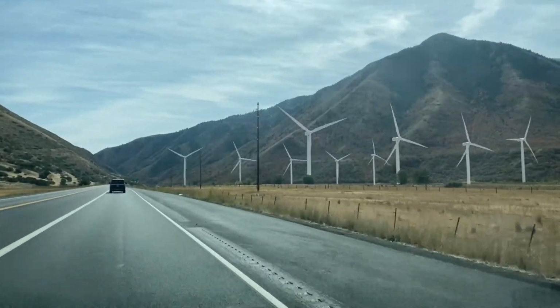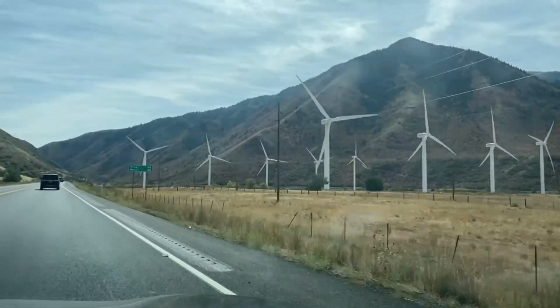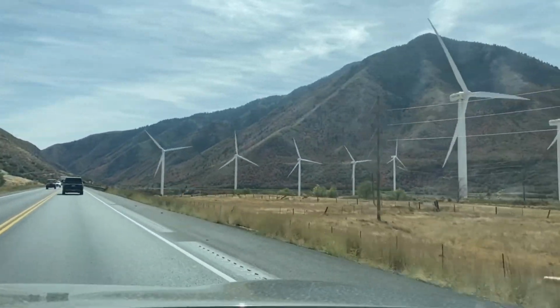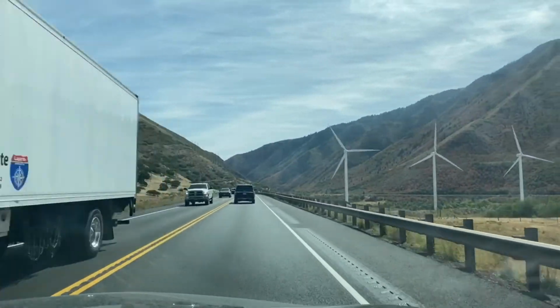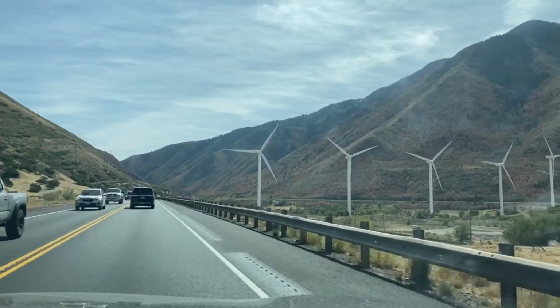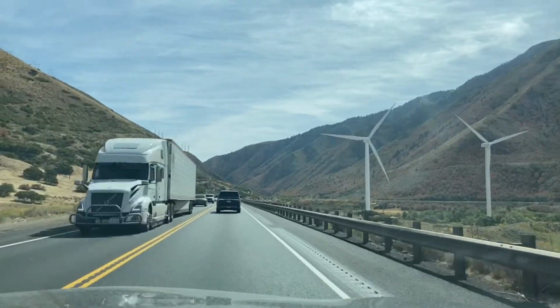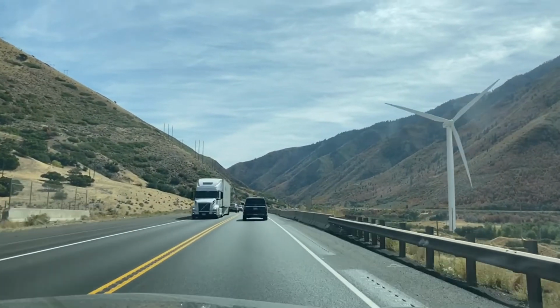On our way, we saw some windmills, and these were to generate energy. There were around 10 of them. And yeah, this was us exiting our town. We were going out of our town, and these are the mountains that lead out.